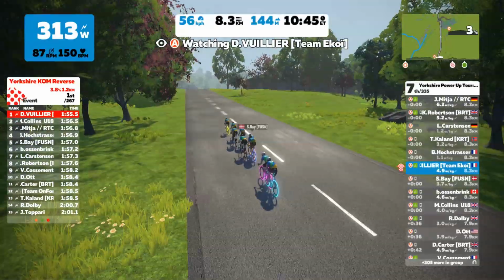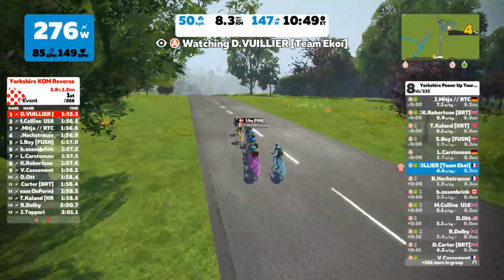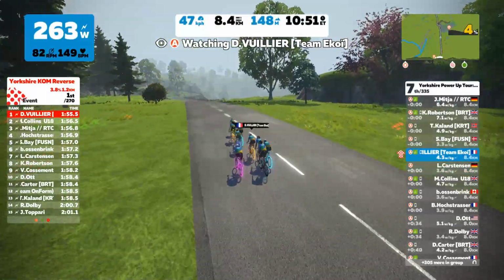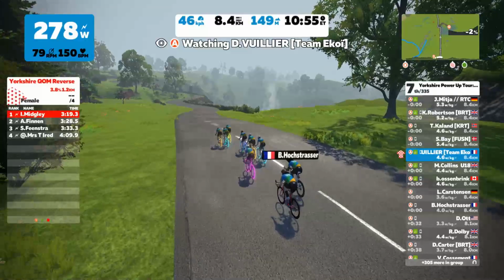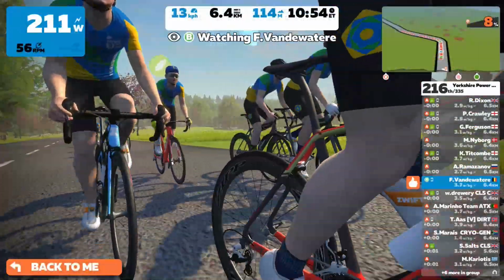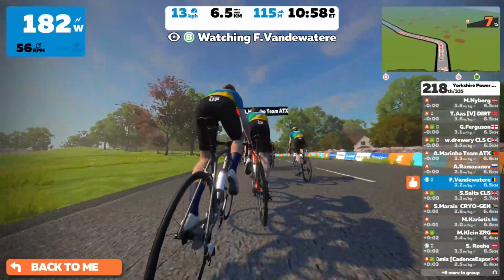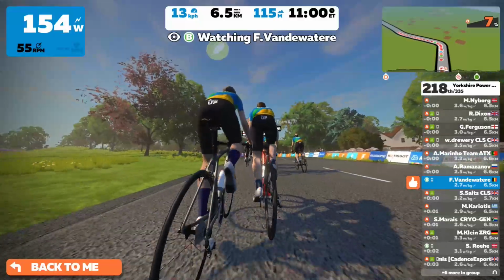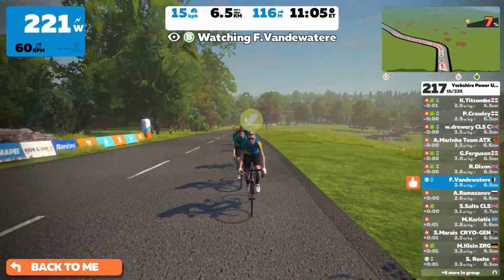What's happening amongst the women out here? I am seeing it is going to be Vanderwater here now out of Belgium. Let's go ahead and jump in with another one of our feeds. We'll see if we can find all of the women's positions currently out on course, and it is going to be hitting that 8% gradient after the KOM. It is going to be Vanderwater a little ways up from her. We're going to have to wait and see exactly where things are standing for the rest of the women.